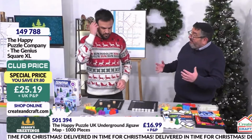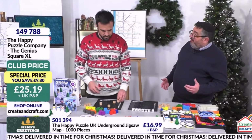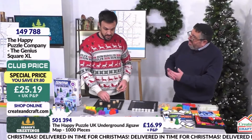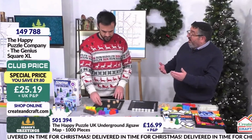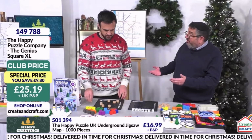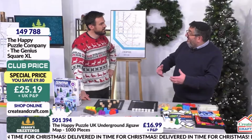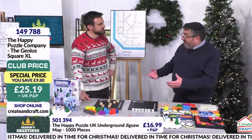This is also a real leveler because age doesn't need to be a barrier here at all. It's so straightforward in what you're doing. It's a game of speed and you can also play it remotely as well. As we found during the pandemic, there were lots of grandparents who were playing on Zoom with their relatives when they couldn't actually see them.